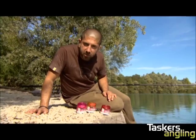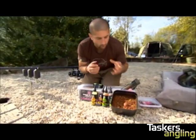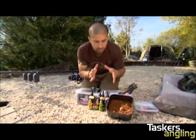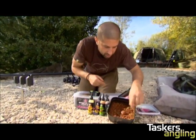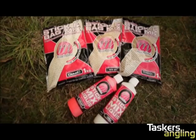We're now going to have a look at stick mixes and pellets. Right, this is the way I like to use it in my stick mixes. It has really transformed the way I use PVA. So in this stick mix here, there's some pellets and some Cloud 9 powder.